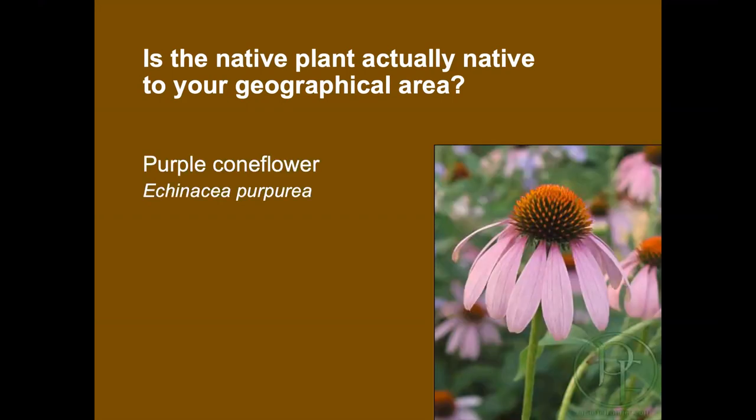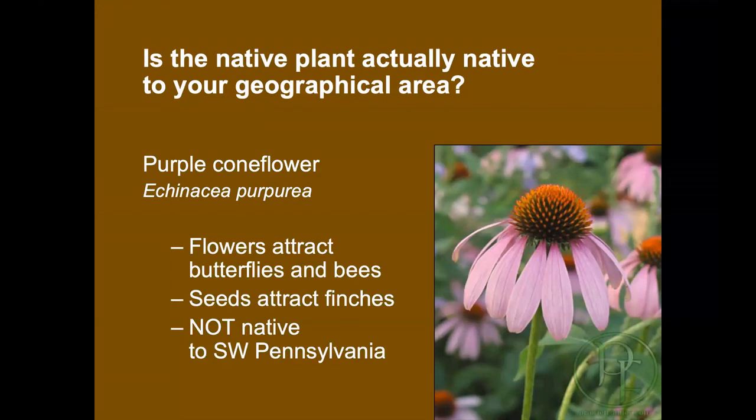And this is the poster child for native plants, right? This is the Perennial Plant Association's Plant of the Year many years ago now, in the mid-2000s, and this became the Echinacea purpurea, the purple coneflower, became the poster child for North American native plants. It's not native to southwestern Pennsylvania. As best we can tell, the native range probably ends maybe 100 miles or so west. Some people will argue that's just because we don't have the right records for this area, but we don't have anything substantiating that this plant was actually growing around here prior to European settlement.